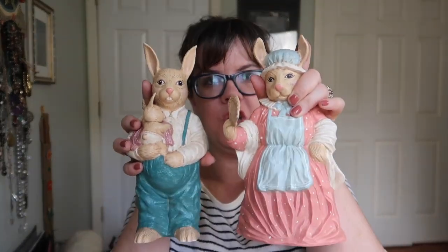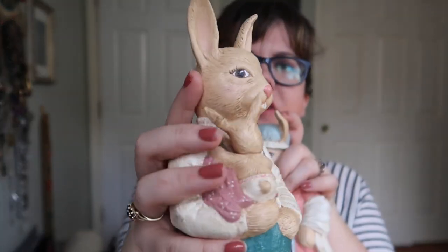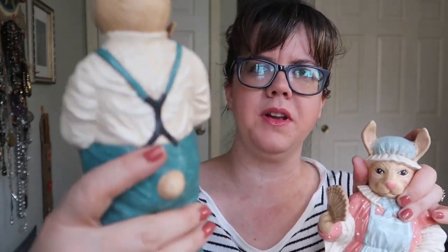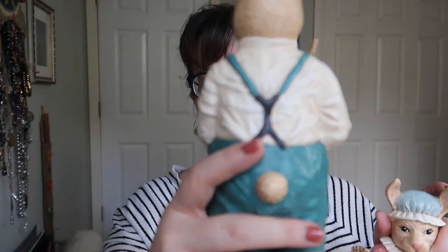Let's look at a little Easter, shall we? So we've got Easter right up around the corner, and I found these really tacky but really well-made 1990s hand-painted molds. So they're gonna be sold as a set. They're huge, but you can see Papa Bunny is holding Baby Bunny. They're very early 1900s. He's wearing suspenders. I don't know, he looks like he's getting ready to go to work. It's a very working class kind of a family.